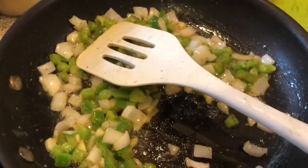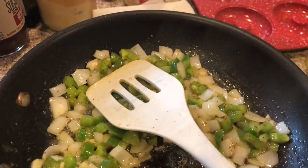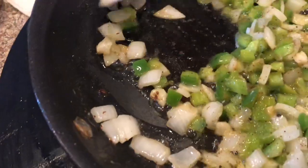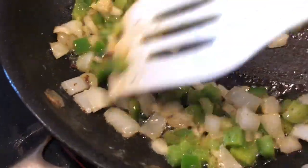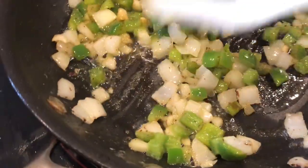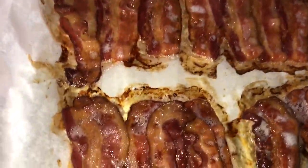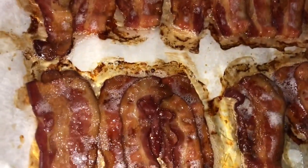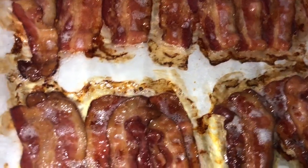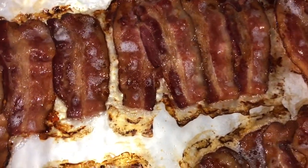This is going to be a very long video, so I'm going to try to put it in 3 or 4 different parts so that you can see the Thanksgiving. I added the 2 tablespoons of butter to the pan before I added the vegetables in there. So this is some bacon, uncured bacon that I baked in the oven for 30 minutes at 350 degrees. So it is ready for breakfast.